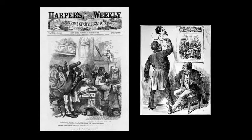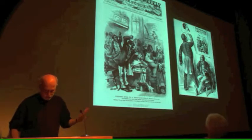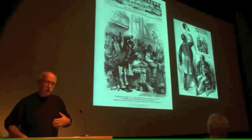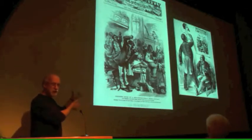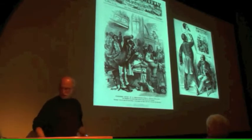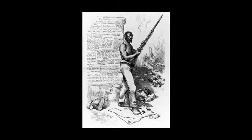Now, just to place this one in perspective, although the 1874 image would argue, as many people said, that this indicates that Thomas Nast was disillusioned with Reconstruction. However, for example, in 1876, there was this among many other images, and I think Greg is going to show some more.